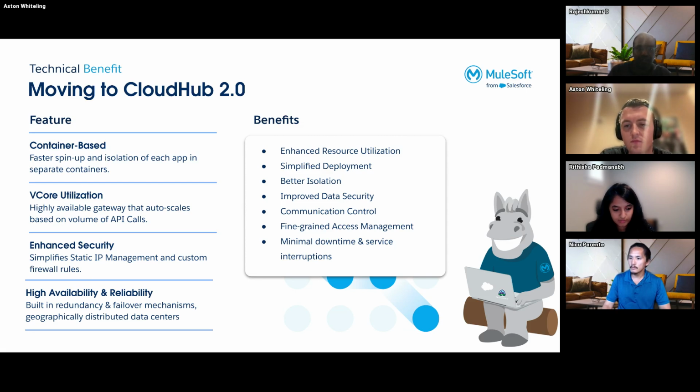And yes, there is high availability, the built-in redundancy. In CloudHub 2.0, what are the platform services that run CloudHub 2.0 in the backend? In the runtime, what are the platform services that run, which have the redundancy?